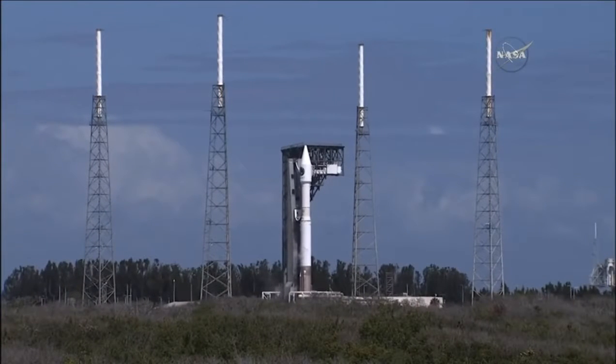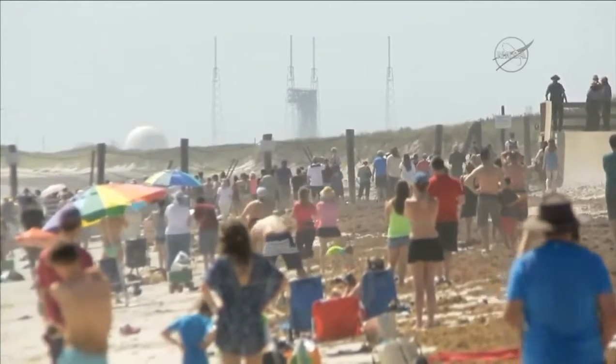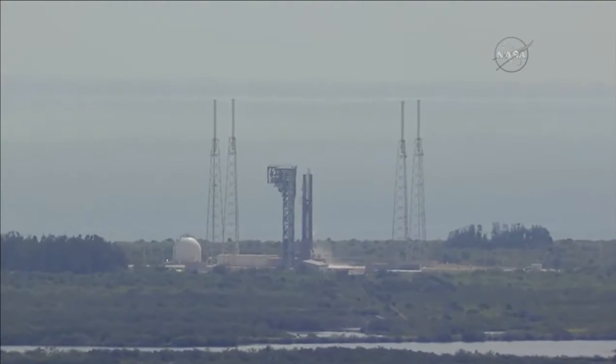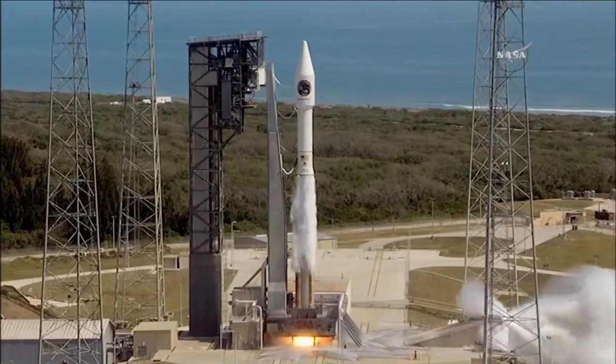Minus 30 seconds. 28. 25. Status check. Go Centaur. Go OA7. 20. T-minus 10, 9, 8, 7, 6, 5, 4, 3, 2. Go for main engine start.